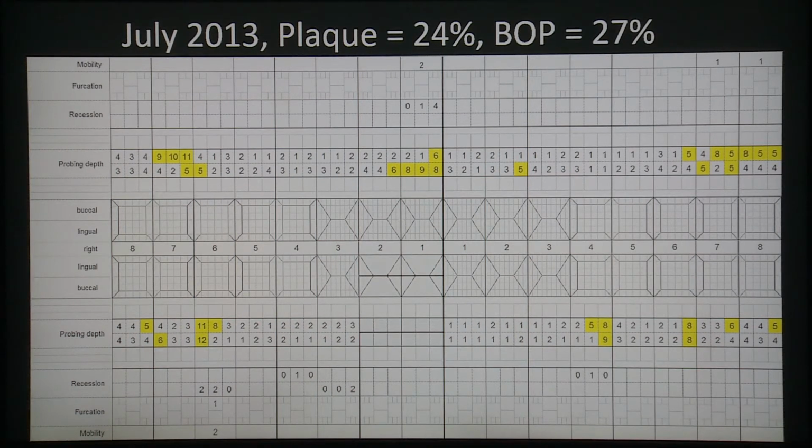But look at the depth of the pockets. They range from something like 2 to 3 millimeters all the way to deep pockets of 10, 11, 12 millimeters. Of these, the most significant deep pockets seem to be on the lower right 6, lower right first molar, upper right second molar, and the upper right incisor tooth. So let's look at the radiographs for these.